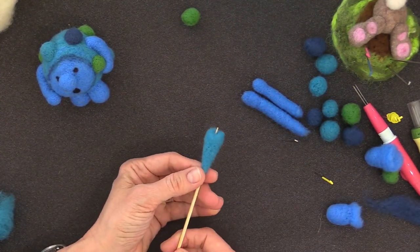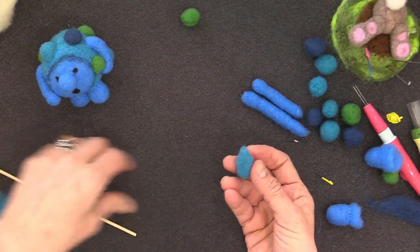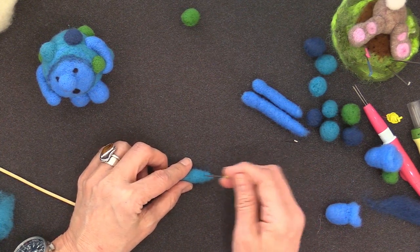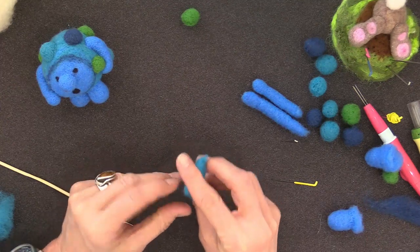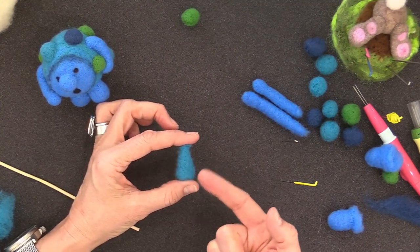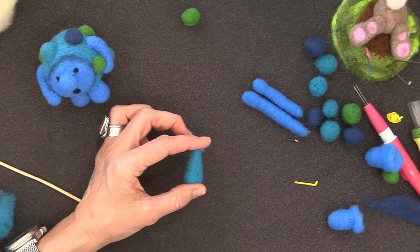So for Katie or Aggie right here, this is our little cone shape, and I would needle felt it more before attaching it onto the little guy. But this way you could have two little cone-shaped legs here if you keep needle felting them, and hopefully that kind of gets you to what you were wanting. That's how I would do it, right on the skewer.